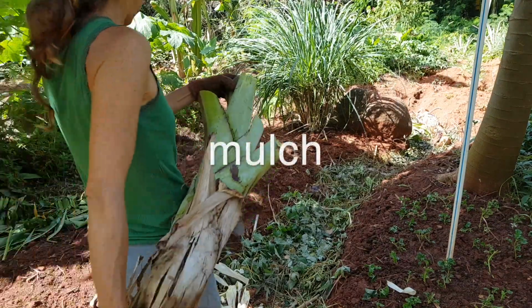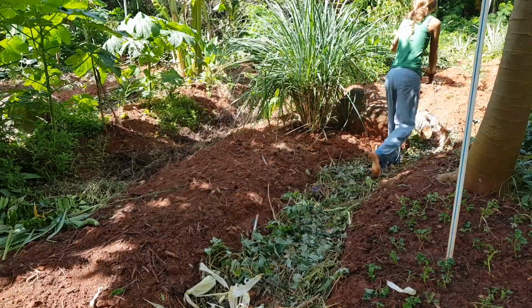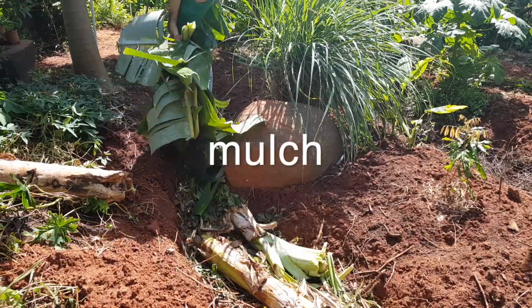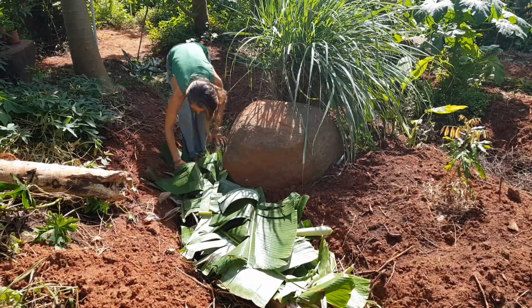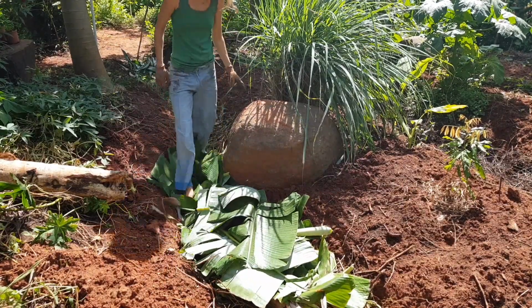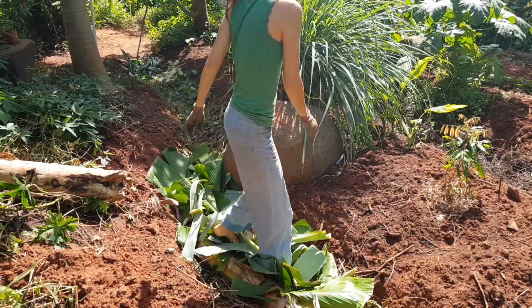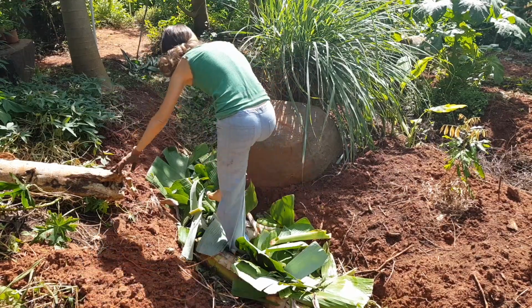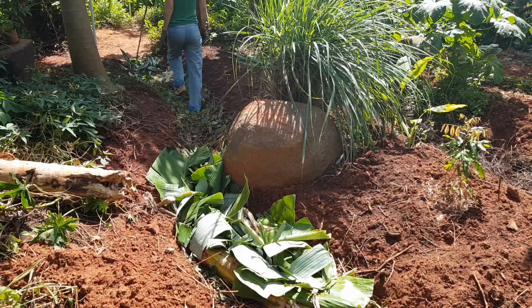I think if you live in the tropics and you want to grow vegetables, then grow bananas, just because of the mulch, because there is always a tree to cut down, or you can cut them down and they will grow back. So basically it's almost a chop and drop, and it makes perfect compost, and it will build the soil in the garden and provide the vegetables with nutrients.